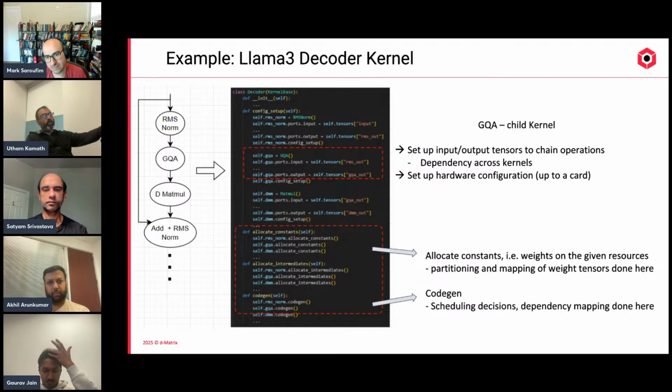The key difference though is prior to stitching things together, we have to allocate places on the chip where constants would lie, such as the various weights, and we have to set up dependencies across the operations, which is what we do when we stitch the kernels together. And once we do all of that, we just call the codegen function, and then the codegen function essentially generates the graph for us.